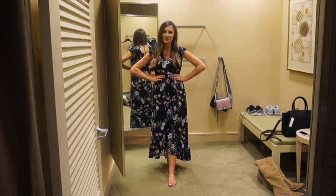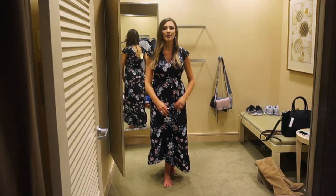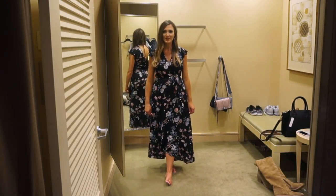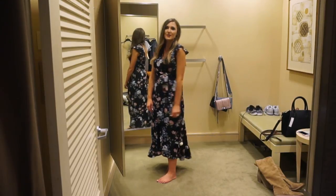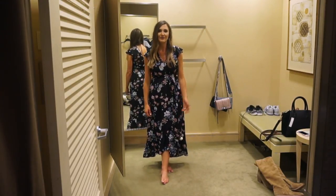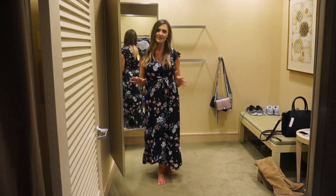It cinches in right at the smallest part of the waist. It has a tulip hem here, and then it ruffles on the bottom. It's $35. It's great for Sunday best, or it just has a fun detail in the back. So you can truly wear it if you're having a day lunch out, even with flip flops. This is a must have for $35.